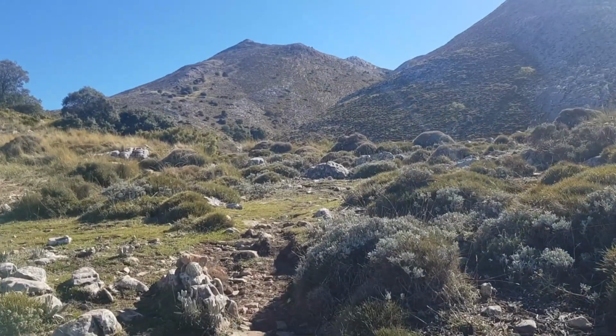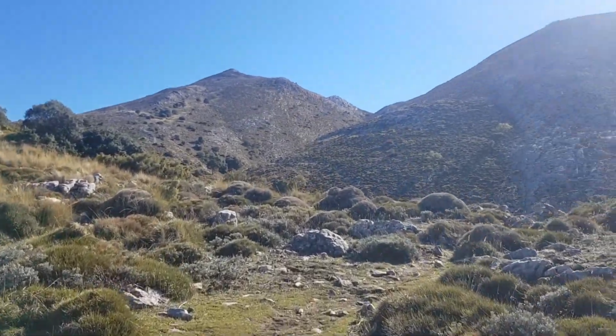Last day in southern Spain today, so I'm going to be climbing Mount Maroma, which is the highest peak around here. I don't know how high it is, so we'll find out on the way and I'll keep you posted.